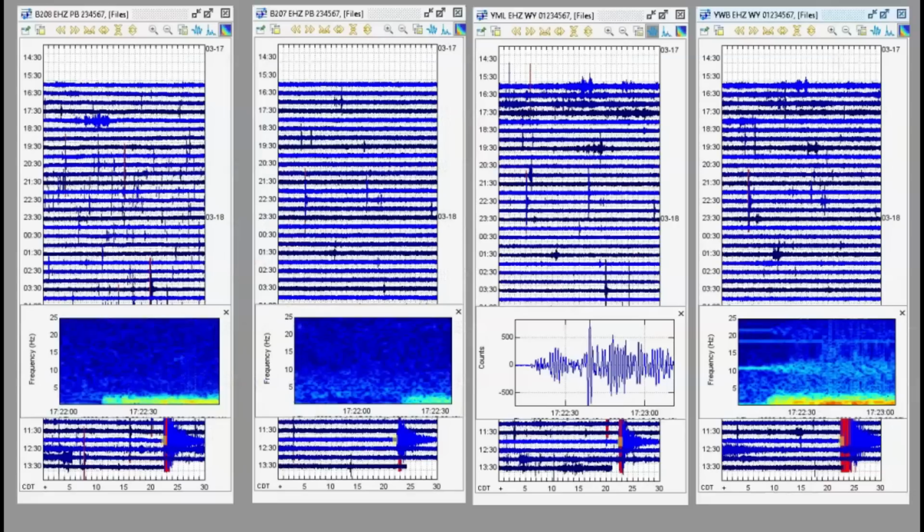I have 4 monitors downloaded for Yellowstone. The one on the left is borehole 208, which is Yellowstone Lake. Borehole 207, which is the Madison River borehole. We have Mary Lake, and then the western boundary. Looks like the western boundary shook the most.